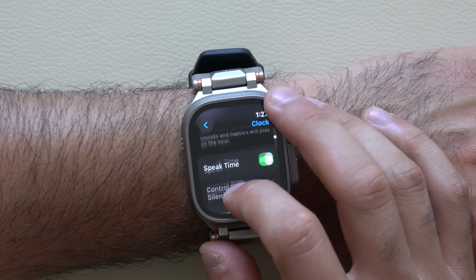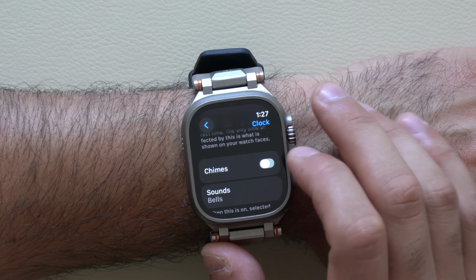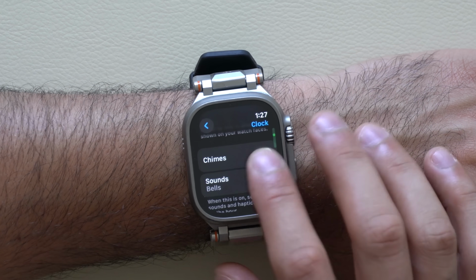I prefer control and silent. But then continuing on, up here, you can also enable chimes. By having chimes enabled, every time on the hour, you'll feel a haptic feedback, somewhat like a grandfather clock, where you'll feel a unique haptic feedback from the motor, so it separates itself from other notifications.